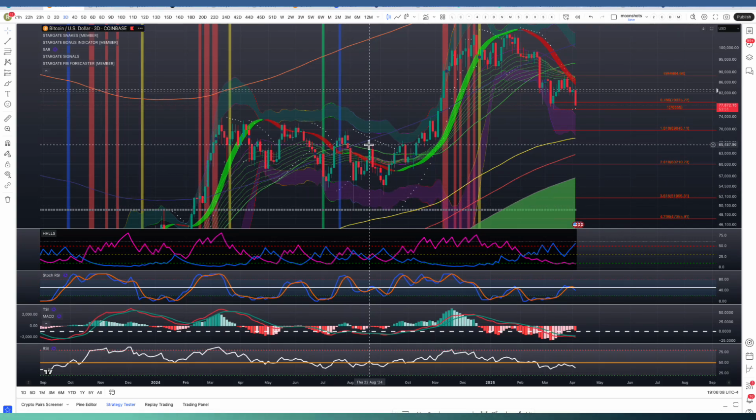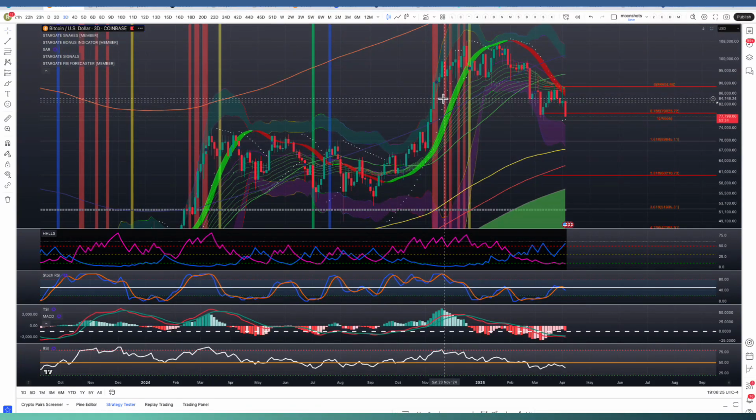We popped up. It looked like we were ready to go. And then we ultimately did roll back down and test these levels again. So this could be a similar case here. It's scary right now, a lot of things going on, but ultimately we could be at the point where it's your last chance, your second chance, before ultimately heading into our blow-off top type of thing.